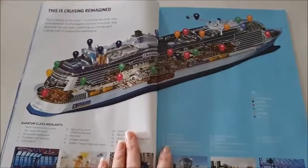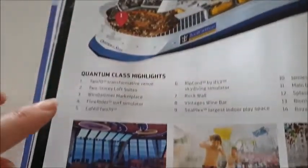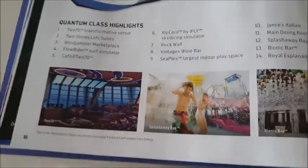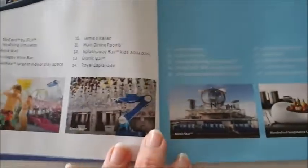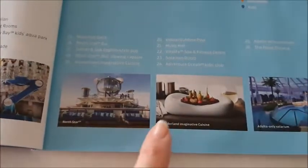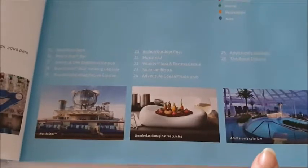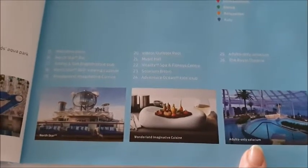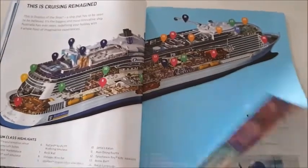Nice ships. Ooh. Big picture. So like I was saying, the 270 at the back, Splashaway Bay, Bionic Bar. So this is the Ovation, North Star, Wonderland, very beautiful restaurant, unique, and adults only solarium. So breakdown of the ship.